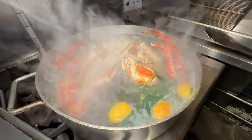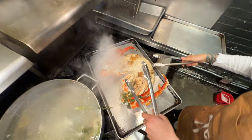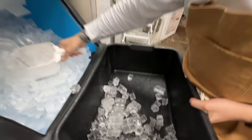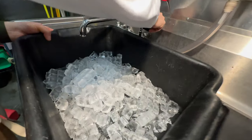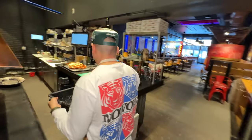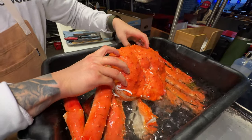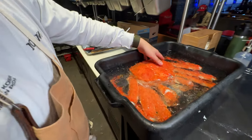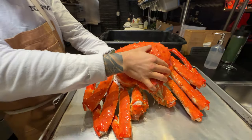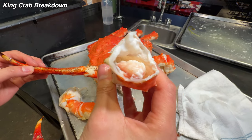Oh, wow. My goodness. All right, now I'm gonna pull out this crab. Oh my gosh. I'm gonna make an ice bath, throw the crab in there so it can cool down now. Oh, there we go. Whoa. Now we're gonna pull it out. I'm gonna pull some legs off now.